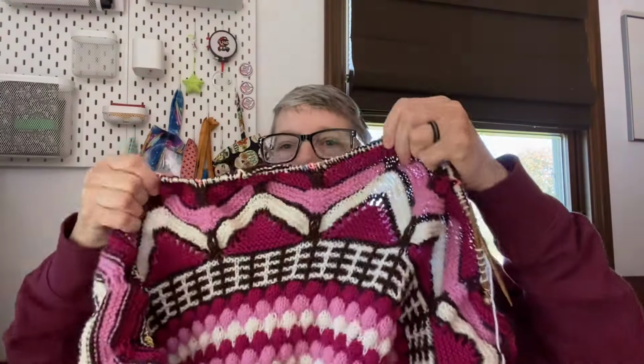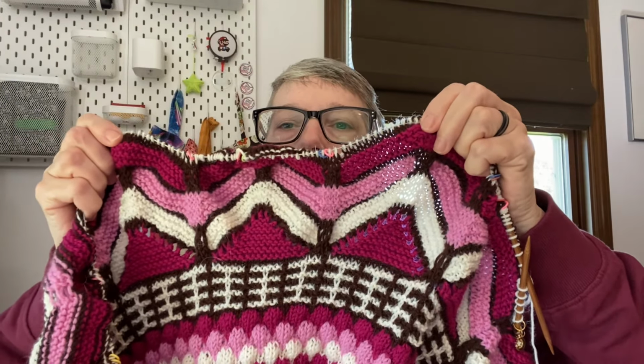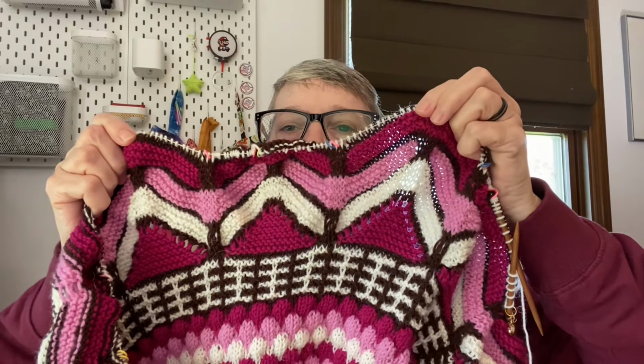Let's try this area a little bit. There we go. Yeah, so you can see I've got those first repeat. So there'll be another white, pink, and cherry, and then there'll be one row of the coffee color, and then an I-cord bind off all the way around with the coffee color.